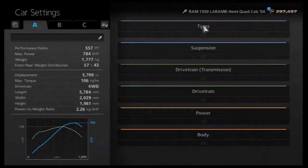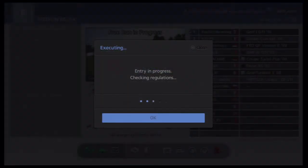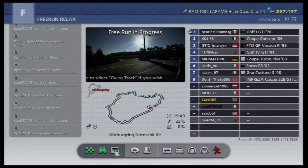So we have 557 performance points, 784 brake horsepower. That's like Ferrari standards of power. It's crazy. 1777 kilograms of weight, or 1.8 tons, depending on your country. It's 4-wheel drive, as you would expect from a pickup truck, with 106 kilograms force meter max torque. It's quite crazy how much torque there is. It's a 5.7 litre engine as well, so I'm not expecting good things, but it's 2.26 kilograms per brake horsepower power to weight ratio. So I'm expecting oversteer. I don't know why, but in my head that's what I'm expecting.